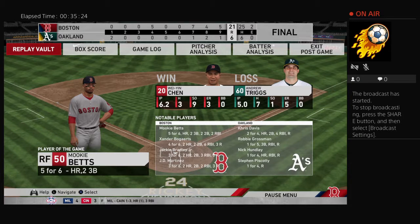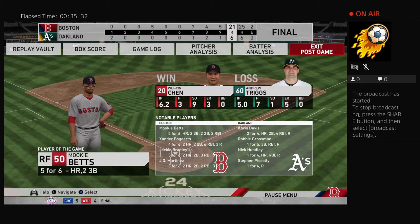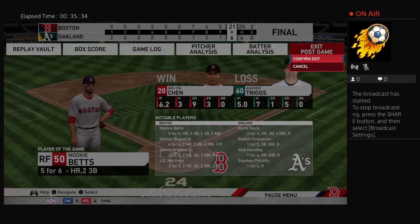Time of the ball game, 4 hours and 33 minutes. Thank you for joining us here this evening. We remind you to please drive home safely.